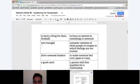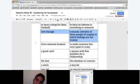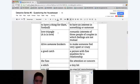Okay, great. So could you please read, what is a love triangle? Love triangle is romantic interest of three people or couples in which feelings are not mutual. Good. If you think about a triangle, it has three different points. These can be individual people or groups of people. Person A could be in love with person B, but B is in love with C, and C is in love with A. So nothing is matching up. It's a love triangle.